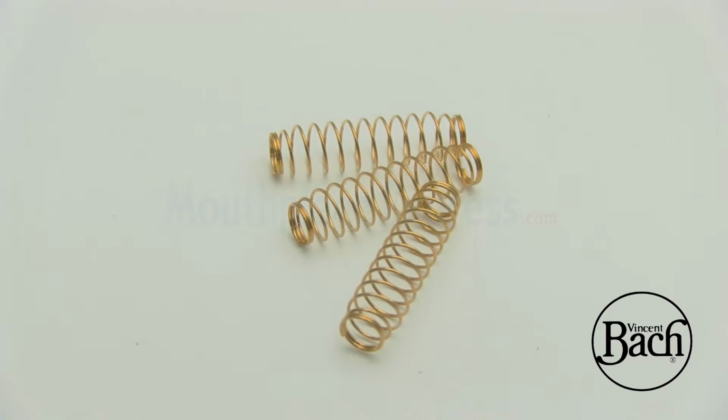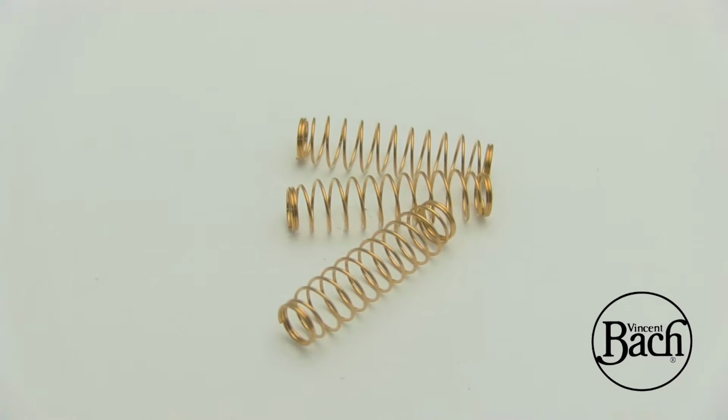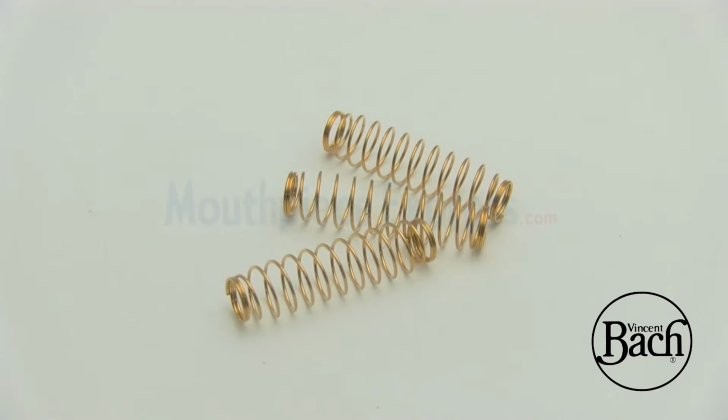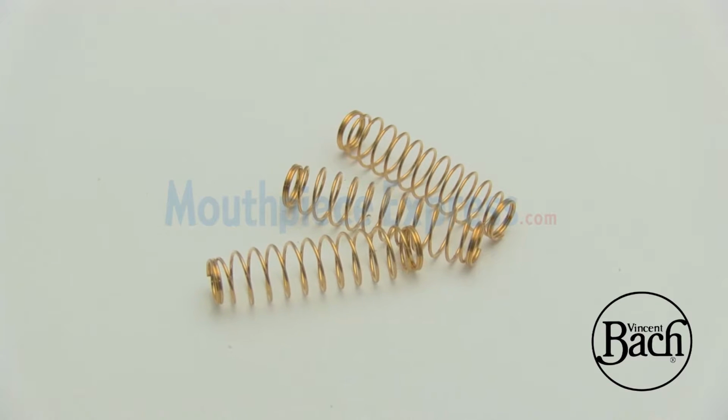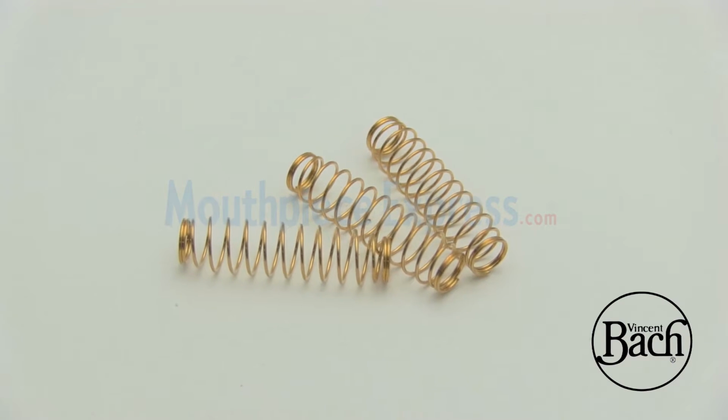Mouthpiece Express has parts from the leading brands in the wind instrument industry, like Bach, Yamaha, Jupiter, King, Holton, Selmer, Conn, Getzen, Besson, Wilson and many more. We also support vintage horns.